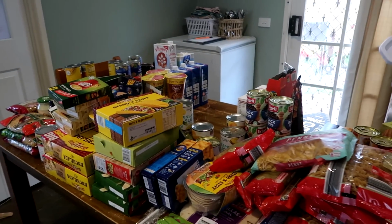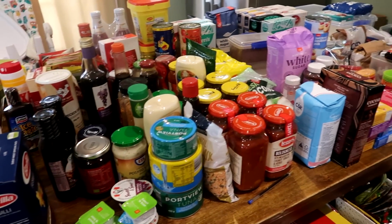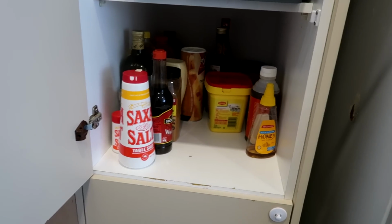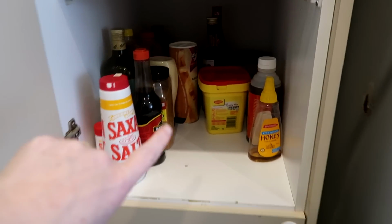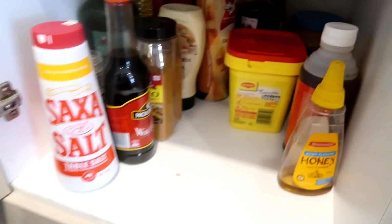The whole back pantry is empty. But yes, and I've got a few spaces in the other ones. So I'll see where I put it all. So I have finished. I've got all the stuff that we use a lot with cooking and like gravy. This is a spare mayonnaise because there was only one of them and there's one in the fridge.